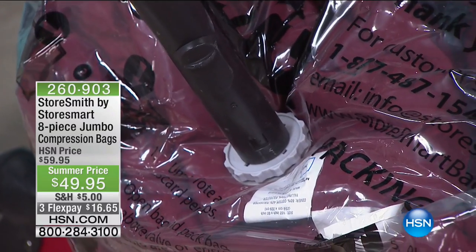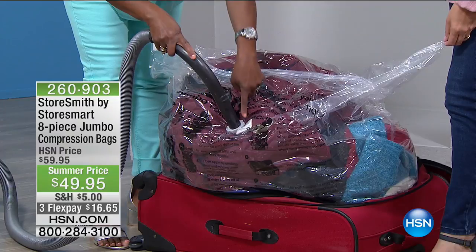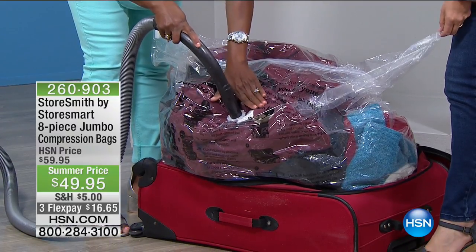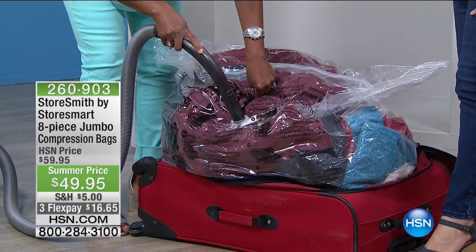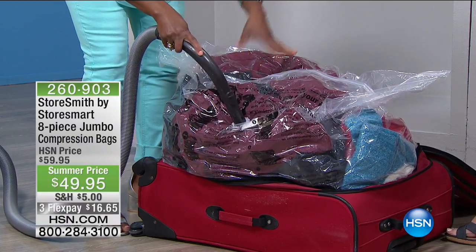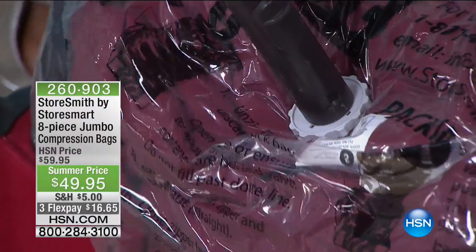But here's another trick I want you to do. As you're compressing, I want to make sure that the valve and the hose are pushing on an article that is in the bag. I don't want it just sucking air, and I don't want it just grabbing the other side, the wall of the bag. So you can use your hands to kind of guide things along.